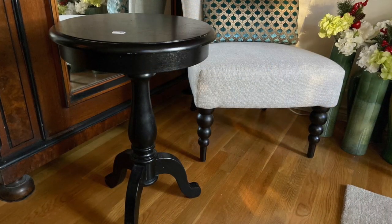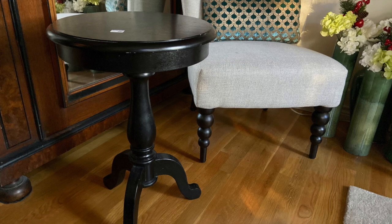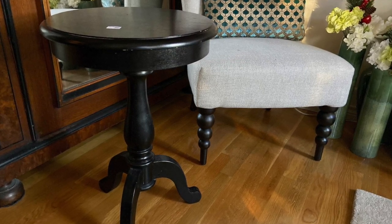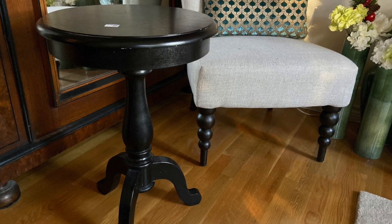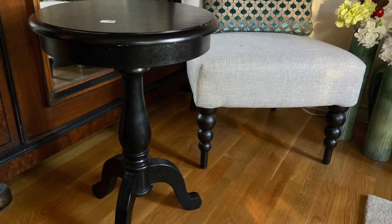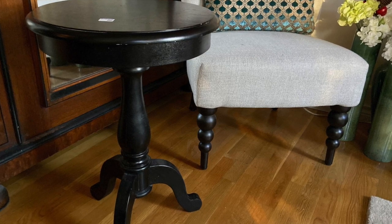The first thing I found was this fantastic little black round side table. It was probably from someplace like Home Goods originally. I don't have to do a thing to it, and it was only $14.95. It'll easily find a home somewhere in my house.